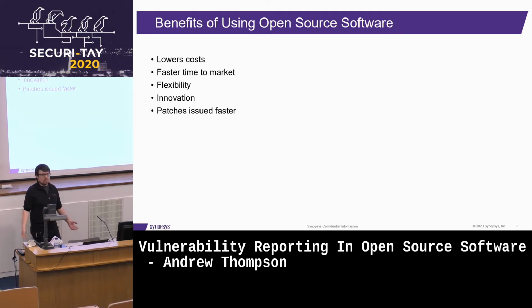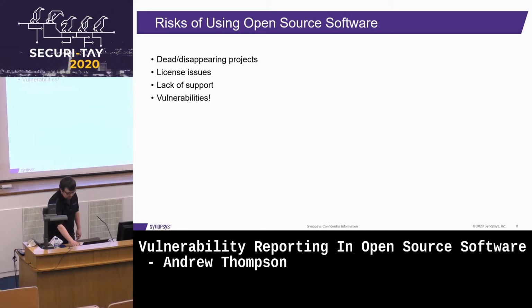Then there's the innovation aspect of open source. You're leveraging the expertise of a very passionate community of people who are really into this project, and they want it to be good, not just because their manager says you need to do this, but because they feel personally that they want to contribute something to it. And then the big one that we were interested in, faster patches. Generally, open source projects patch faster. Now, whether that means they are more secure as a result, because there's also the rest of the workflow where an organization has to actually apply the patches, that might be a whole different story.